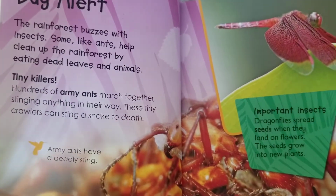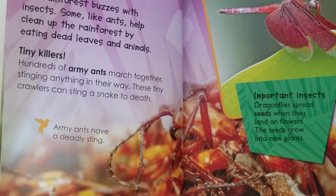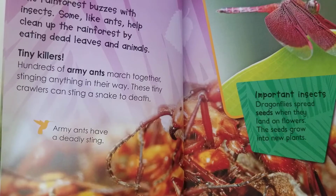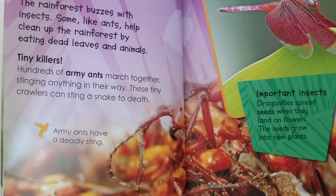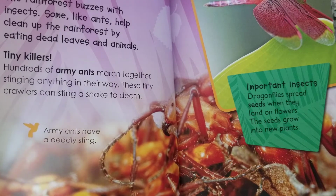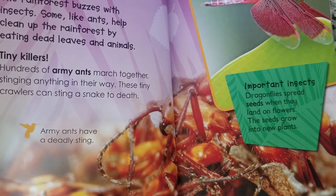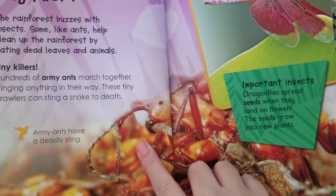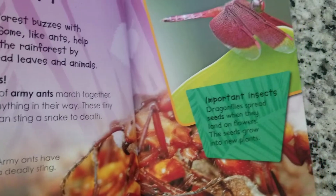Bug alert! The rainforest buzzes with insects. Some, like ants, help clean up the rainforest by eating dead leaves and animals. Tiny killers. Hundreds of army ants march together, stinging anything in their way. These tiny crawlers can sting a snake to death. They have a deadly sting. Here's his body, his head, and then his body goes back that way.